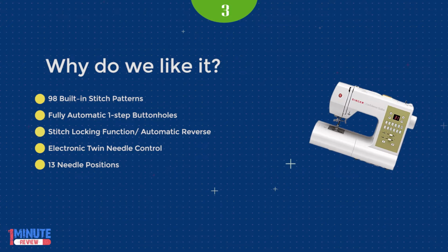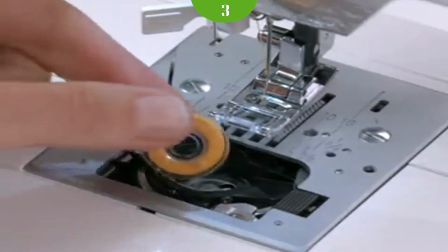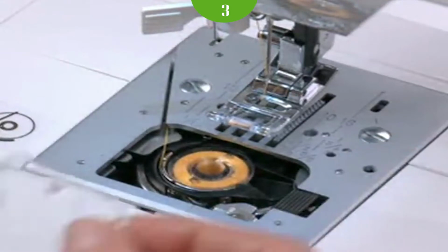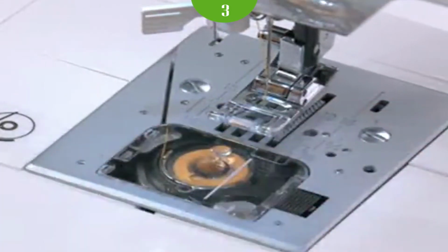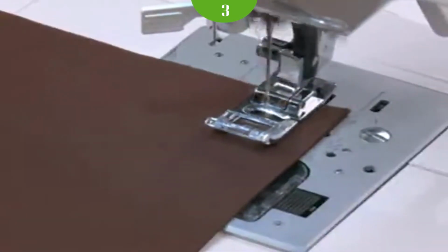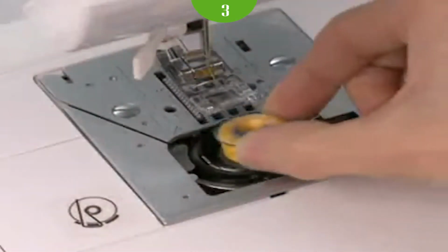The programmable needle up-down feature is vital for quilters when piecing together patchworks. Select to have the needle stop in the down position when appliquing, quilting, or pivoting fabric. The machine comes with 4 bonus quilting feet to expand your creative quilting and sewing possibilities.